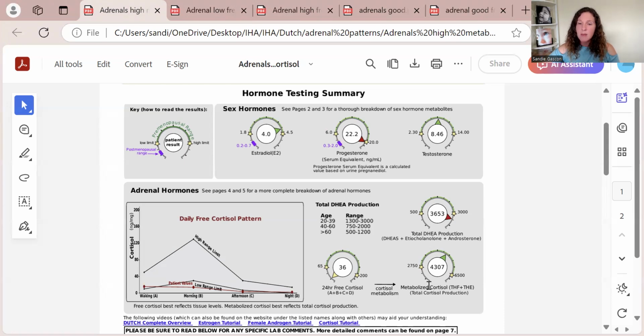And what we see here with their metabolized cortisol is that they are actually producing a good amount of adrenal cortisol. Like the adrenals are working pretty decently, but the body is breaking it down. And that happens for two reasons. One, the body actually breaks down cortisol into cortisone. And cortisone is our body's natural anti-inflammatory. So when the body is under stress, when there's a lot of inflammation, when there's a lot of toxin burden, issues with the gut, issues with detox pathways, we see this metabolized cortisol start to go up.